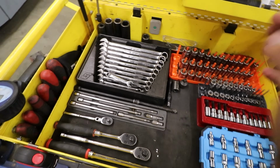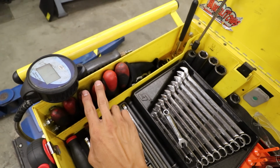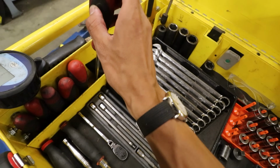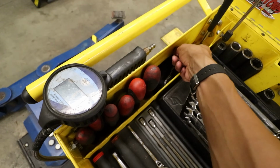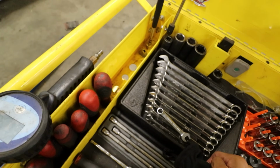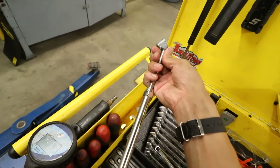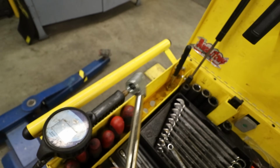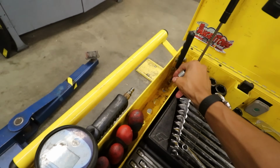Right here on the top, I'll just start on the left. Screwdrivers: small, medium, and kind of large, flathead and Phillips. Tire inflator gauge, definitely a must. Got some safety glasses in here, another magnet. Tire pressure gauge with the dual-ended piece for the dualies. This way you can get on the inner rim and the outer rim, no problem. Definitely a must.